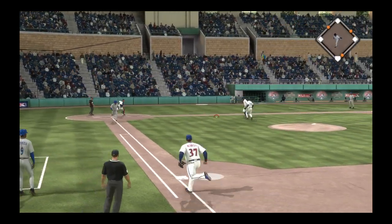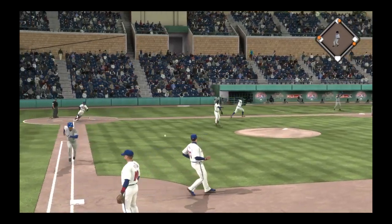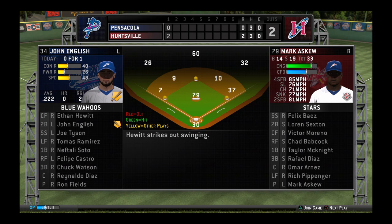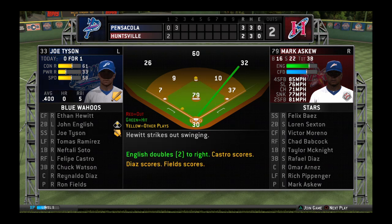Bunt sign still on 1 and 2, and he gets this one down. Throw not in time at first, so the pitcher tries to give himself up, but instead he gets himself a base hit.